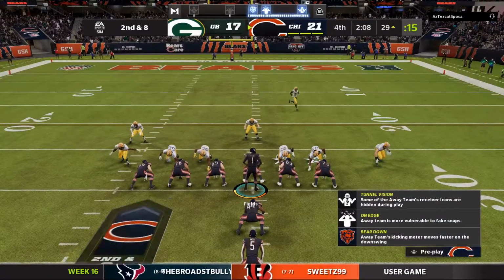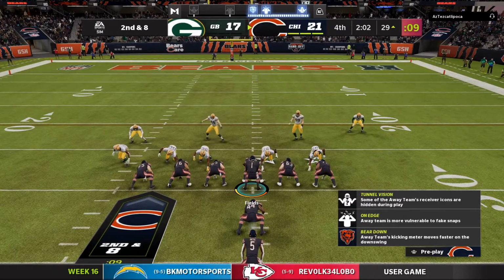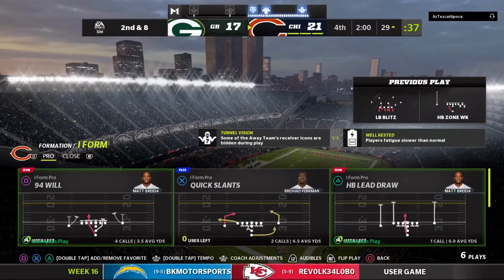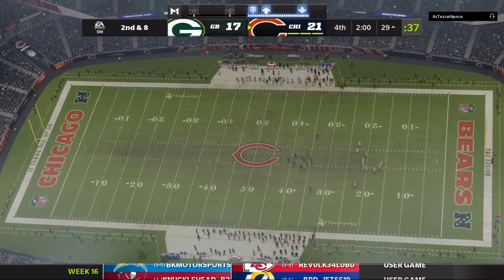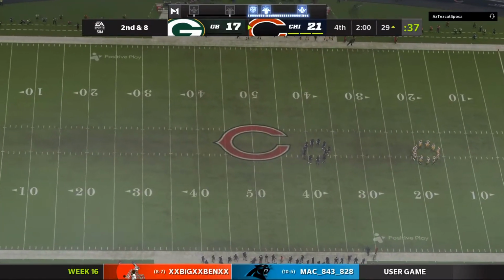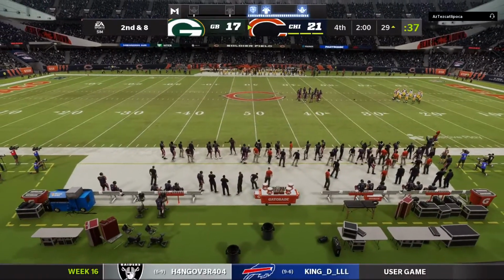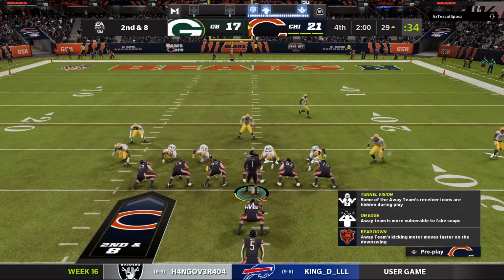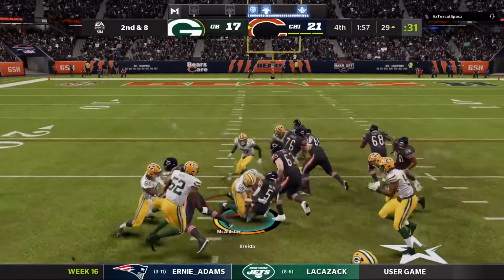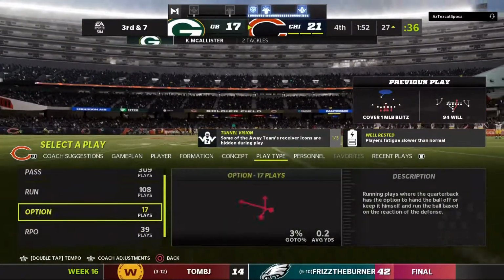Second and 8. Fourth quarter, down to the final 2 minutes, and we've got a one-score game. So the Bears with the football here as we welcome you back. They've got a second down now as they search for a way to get this one to the finish line. And he'll get this one down to about the 27. He'll pick up only a yard there, and it'll leave him with a 3rd and 7.